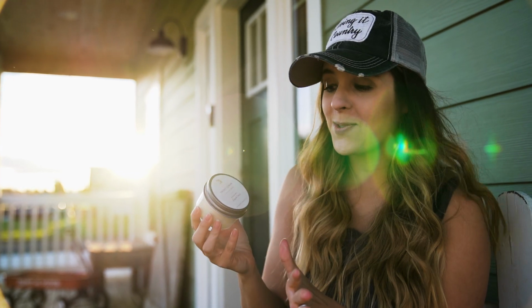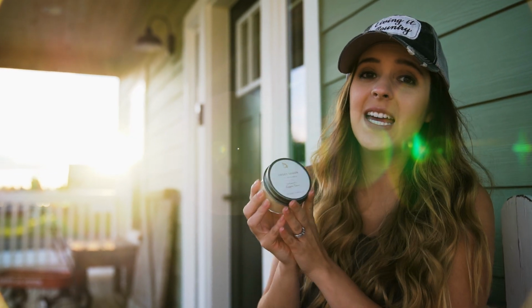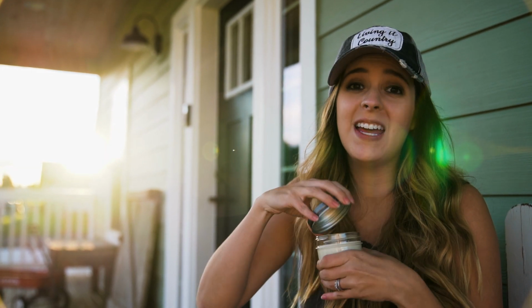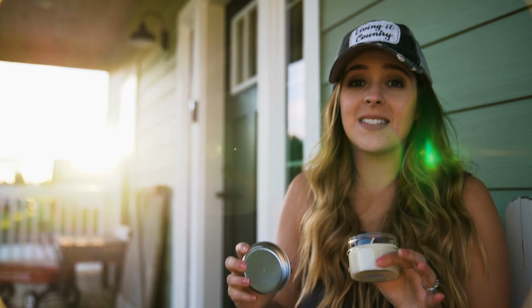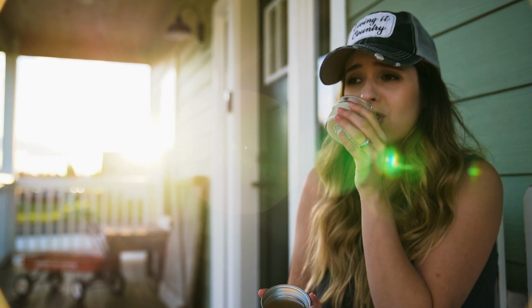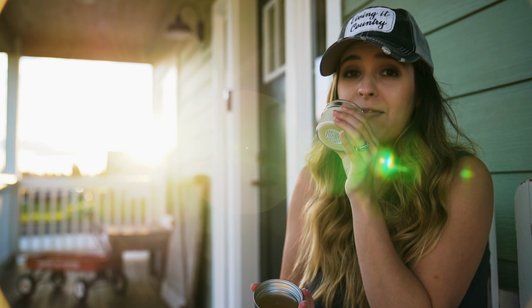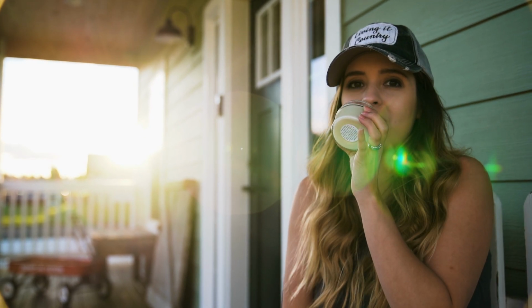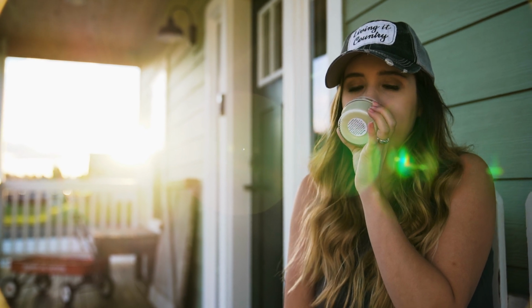And last but not least, we have the 4-ounce soy candle, and this one is the Sweet Lemon, and this by far is my favorite. It has a really summery smell to it. It smells like fresh lemonade, fresh squeezed lemonade. And it's delightful if you're having a 4th of July party, or if you just want your home to smell not just fresh but really sweet, not like a cake sweet, but just really sweet. This is a really fun one to have.